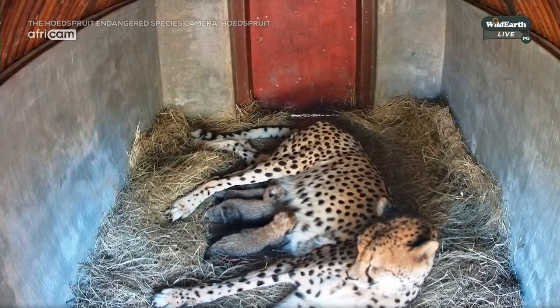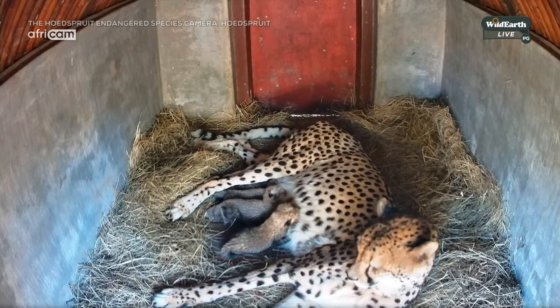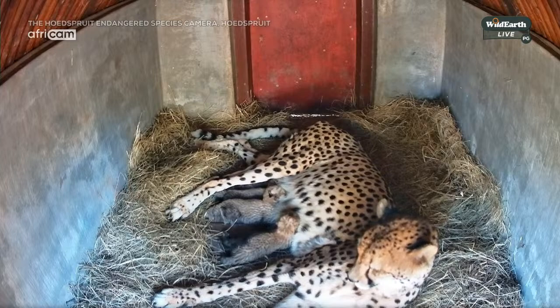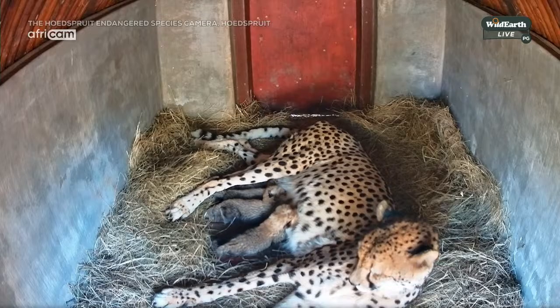So at birth, these cubs have very limited energy, which is directed towards developing critical organs like their lungs, their hearts, their brains. So all the energy is going to developing these main organs that they have, rather than fully developing their eyes. And yeah, so I hope that answers your question a little bit.